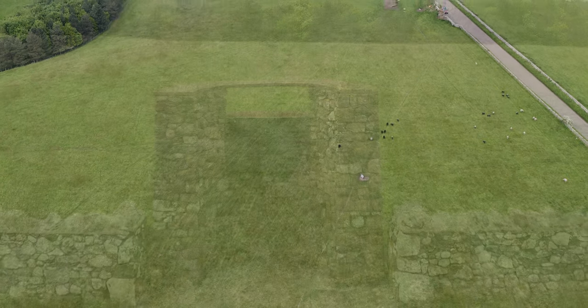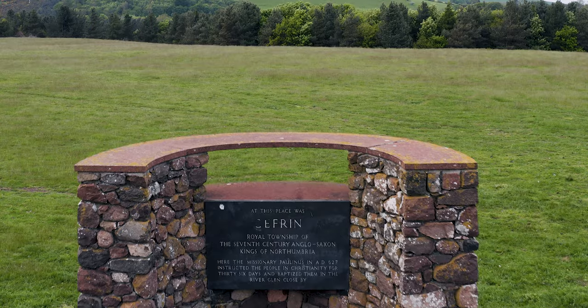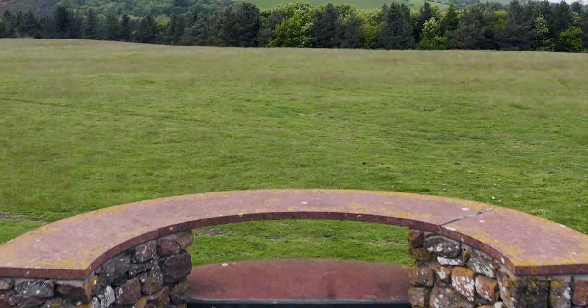By the 8th century AD, Gefrin was no more, and for over 1,000 years the site was lost. It was only rediscovered in 1949 when aerial photography revealed the outlines of some of its buildings.